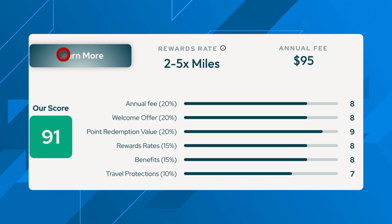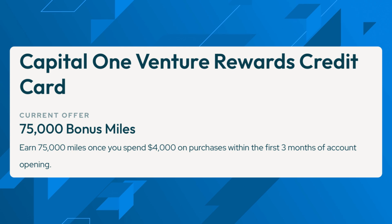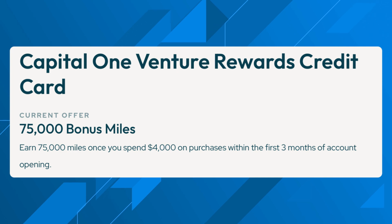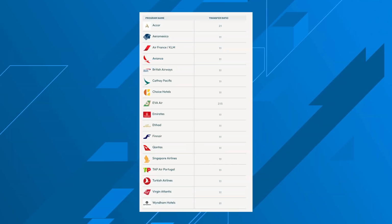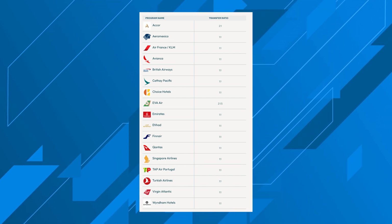But the Venture card is a $95 annual fee card by Capital One. It is Venture X's little brother, and you do get 75,000 miles after spending $4,000 in the first 3 months of having the card that you can then transfer out. Now you can't transfer to Hyatt, like I mentioned, because Chase is the only one that can actually do that aside from Bilt, but it has some other great transfer partners which I've used in the past, like KLM, Air France, and some other airlines, which, like I mentioned, I do transfer to a decent amount. So those 75,000 bonus miles will still be great to have long term.